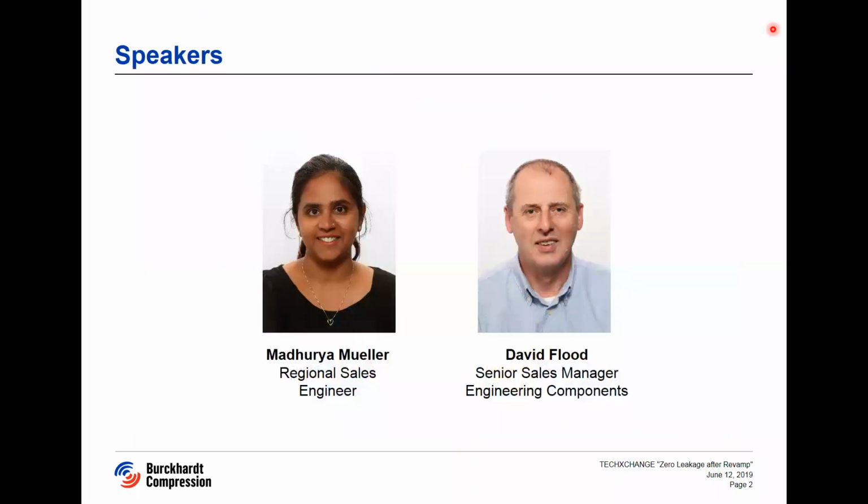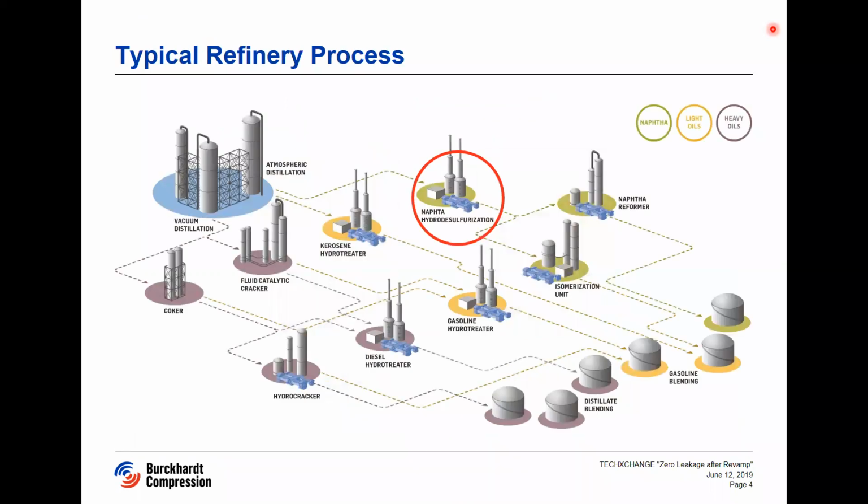Our speakers today are Redura Müller, a regional sales engineer for the regions East Europe, Middle East, and Africa. And we have David Flood with us. He's responsible for sales and technical support related to rings and packings. Both of them were involved in the revamp case that we will speak about now, and Redura will start with a general overview.